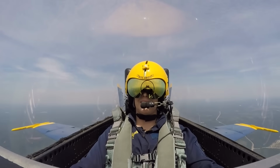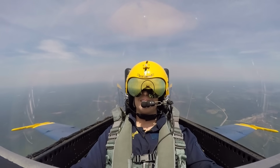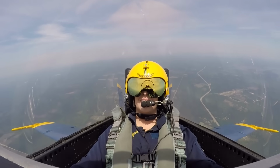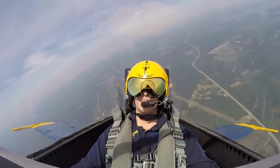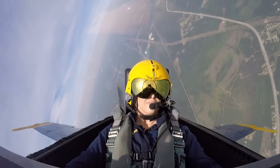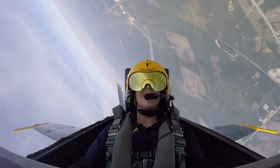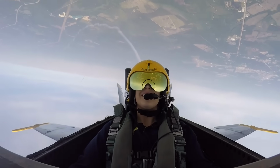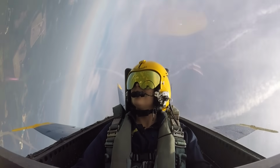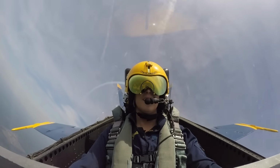So up we go. There is 5 degrees nose high. There's 10, 15, 20. Here comes the roll. And there you go. We're 90 degrees through our roll. Start coming through inverted. Oh my gosh. And we're upside down. Keeping that roll coming. There's 90 degrees. And finishing out the back side of the roll.